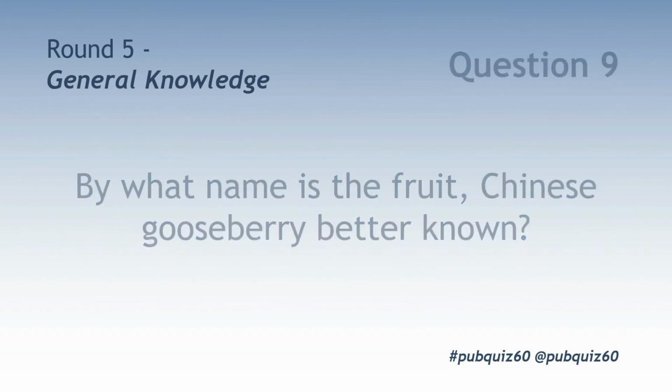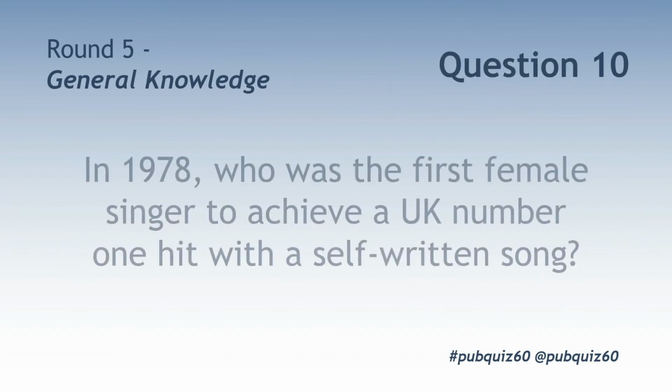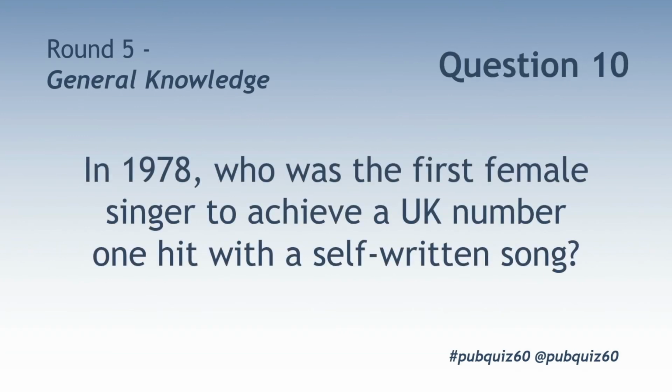And that brings us on to the last question of round 5 and the last question of the quiz. In 1978, who was the first female singer to achieve a UK number 1 hit with a self-written song?